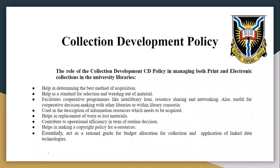It guides you as a librarian or as a management staff in the library. You want to build a collection. The collection development policy actually guides you in determining the best method of acquisition for your library resources. Then we say it serves as a standard for selection and weeding out of materials. After many years of usage, of course, some materials get depreciated and worn out, and you want to weed. So over time, we have to look at the policy. What does the policy state as regards weeding? So you look at that and follow accordingly.